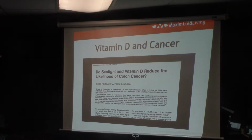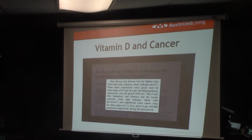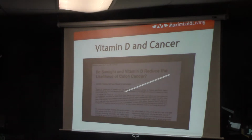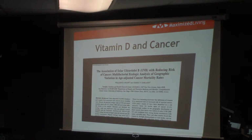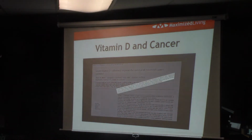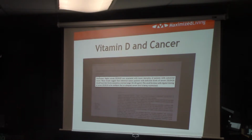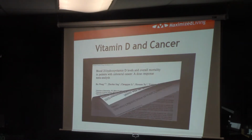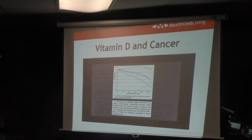It all started with this famous study published in 1980. Johns Hopkins researchers were trying to figure out why states like New Mexico and Arizona had only about half the colon cancer rates of states like New York, New Hampshire, and Vermont. Maybe it's because they got so much sun. And so they proposed that maybe the sunshine vitamin, vitamin D, is a protective factor against colon cancer. Since then, sun exposure has been associated with lower rates of 14 other types of cancer too. Vitamin D may also affect cancer survival. Higher blood levels of vitamin D were associated with lower mortality of patients with colorectal cancer. How much lower? Like nearly half the mortality. And the higher the D levels, the lower the death rate appeared.